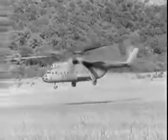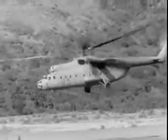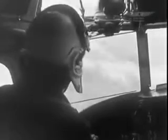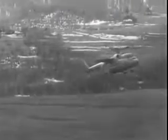Surprisingly enough, Mi-6 had not only the highest payload capacity, but it was the fastest helicopter in the world. Thanks to the wing it was equipped with, Mi-6 reached a speed of 340 kilometers per hour. For the development of such a unique machine, the American Helicopter Association awarded Mikhail Mil the Sikorsky Prize.